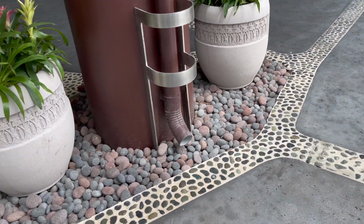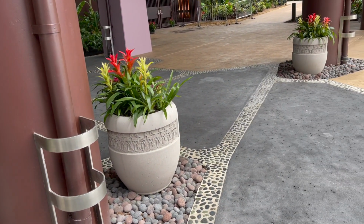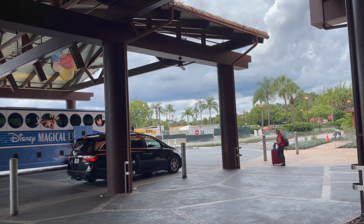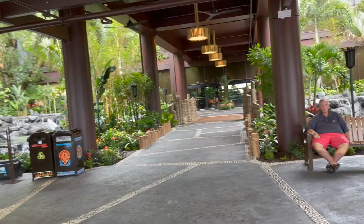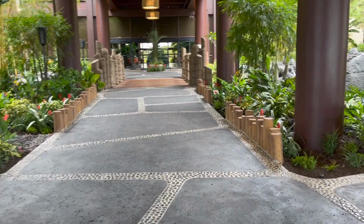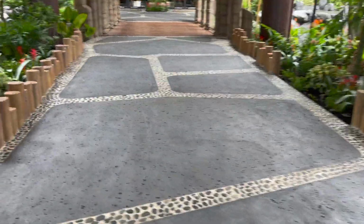So that looks almost like a lava stone here with these big new planters. Very pretty. So you still have a lot of construction going on. Still a lot of construction pods, vehicles. This area seems a lot smaller to me, but let's check out the water features as we walk into the lobby. Again, this is gonna be a short video. I'm just showing this basically.